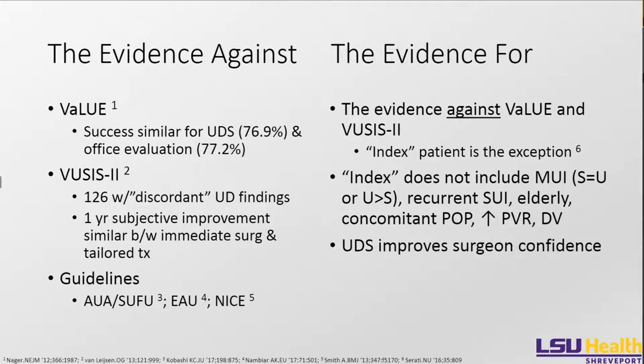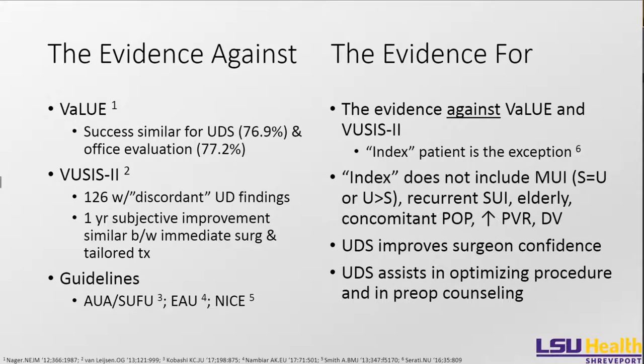And studies have shown that urodynamic evaluation improves the surgeon's confidence in offering certain procedures. So as this next slide is going to show, urodynamics can assist you in optimizing your procedure and in preoperative counseling.